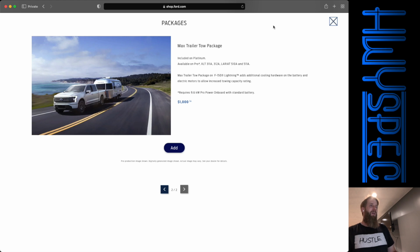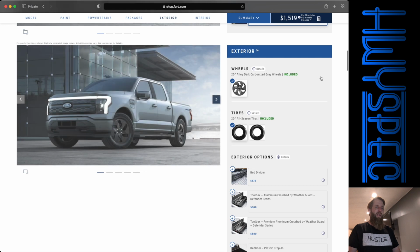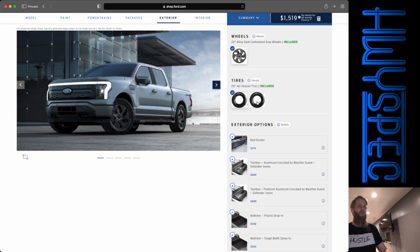However, we are going to do the Max Trailer Tow Package. Adds additional cooling, keeps those electric motors in check, and allows increased towing capacity. I would personally like to stretch its towing a little bit for short distances. So that's what we are going to go with.